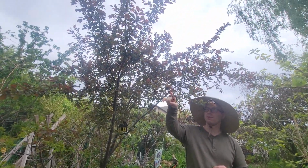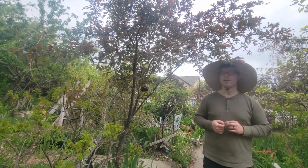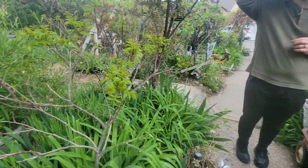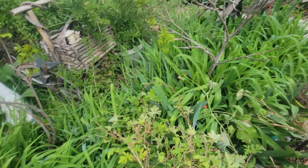You can see the little berries. What kind of plum was that? We don't know. Only the birds know. I just know that it's delicious. That's all that matters to me. This is more sumac, with all the beautiful little red berries, and all the edible daylilies down here. And the goji berries.